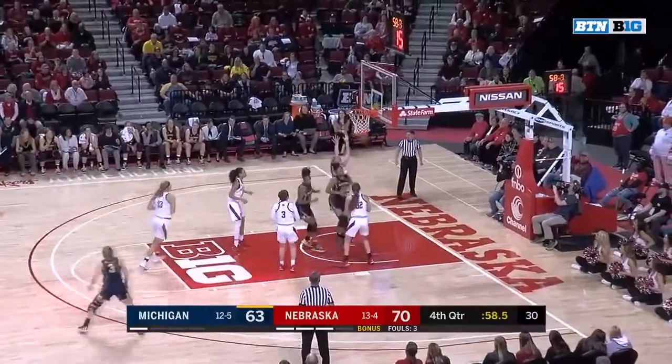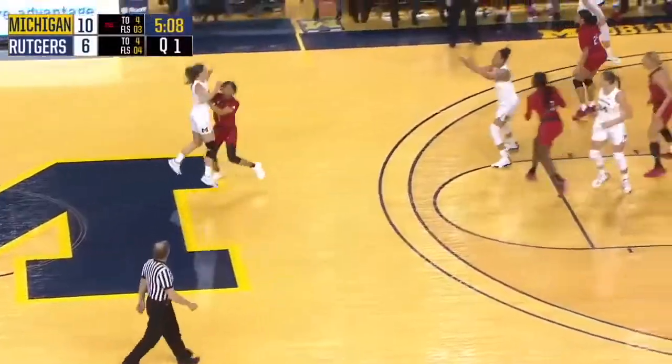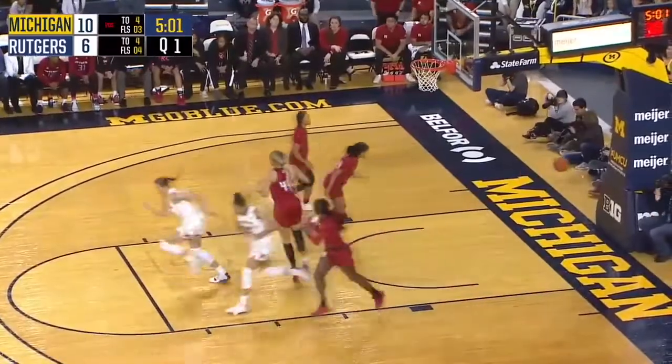Good bounce pass down low. And an aggressive take by Naz Hillman. Here's Hillman at the elbow. Screen Varejao. Hillman drives it right side. Layup good. 10 straight for the Wolverines. First points of the game for Naz.